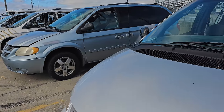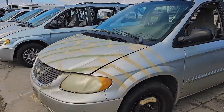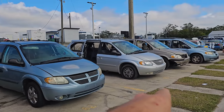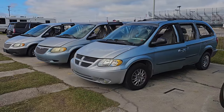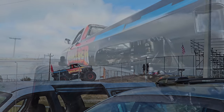There's a lot of vans. They worked hard at this. Most of them are Chrysler. There's the one Chevy. That might be the upper hand. Chrysler, Chrysler, Dodge, Chrysler, Dodge, Chrysler. There's more Chryslers than anything. So this is a little intermission race. I'm not sure when they're doing it. Let's go over and look at the old Excalibur and the new jump.